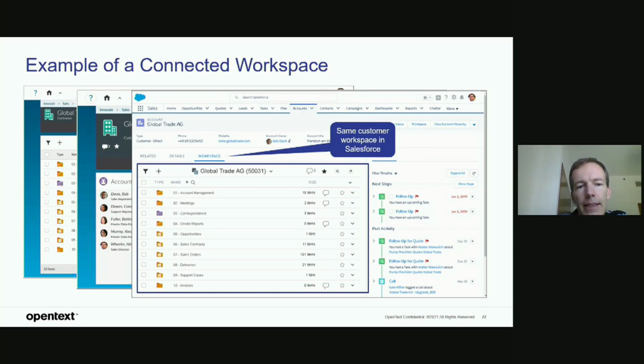And it will look at the authorization as well. So you might not see all the folders because you might not have all the authorization to do so. You might see just a subset of that information. So that's all taken care of as well. That really gives you one version of the truth across your organization.